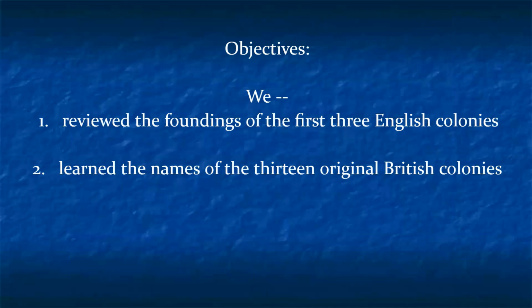The objectives for today. What we accomplished. We reviewed the foundings of the first three English colonies, Roanoke in 1587, Jamestown in 1607, and Plymouth in 1620. And we learned the names of the 13 original British colonies.